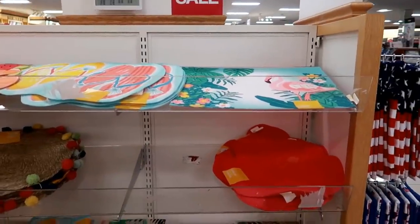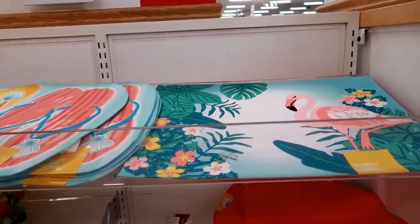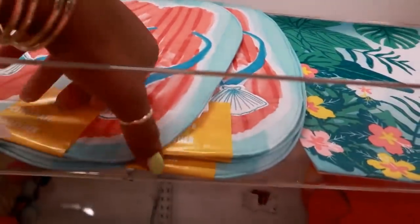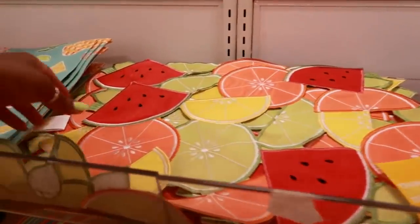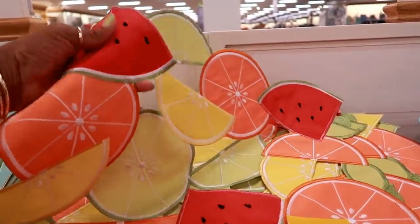Okay, so I skipped past the towels. We're gonna start over here and then I'll work my way back that way. They have some cute placemats, 40% off. You know, Kohl's is always good for sales. These are $8.99. Cute flamingos, all kinds of stuff for summer. Look at that. I like that. I like how it has a little cutout in between.